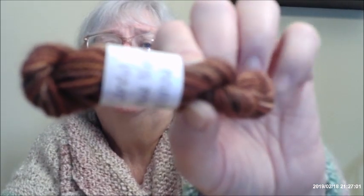And now we are ready to draw some yarn. This is different shades of brown. It's called Wool Candy Meringue Merino Sock, and the color is gingerbread, which fits it. There you can see it. So that is today's yarn that will go in here.